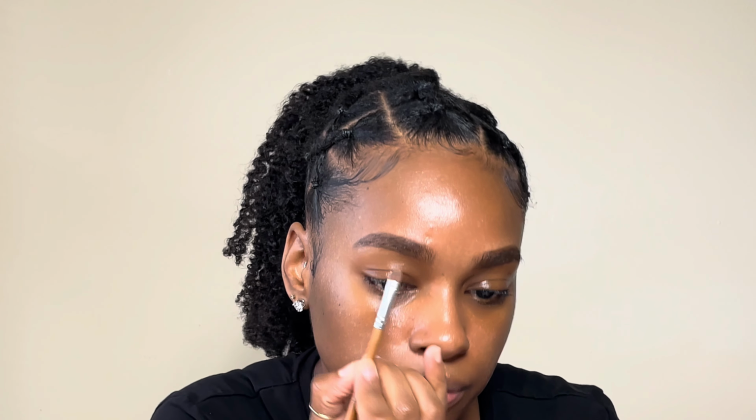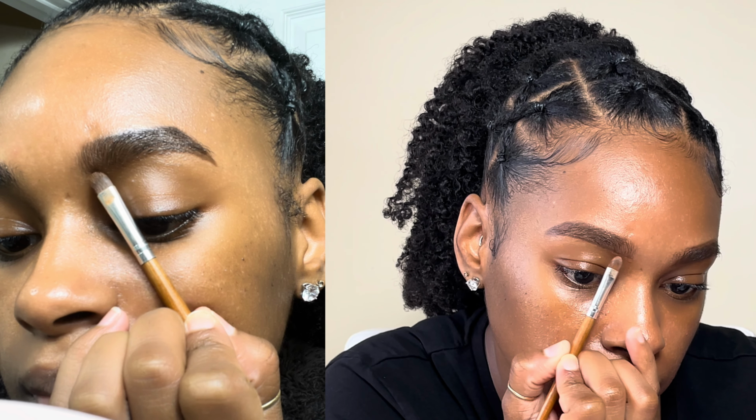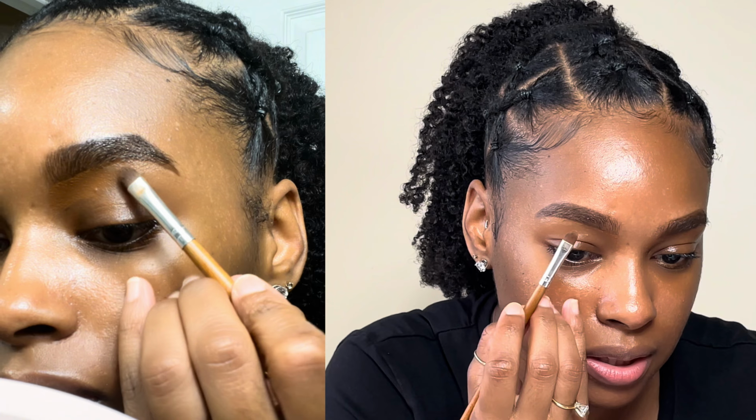Not too much. And I just start to carve. And because I erased that front of my line with the spoolie, if I still can see the residue from it, I'll go on top of it to go ahead and erase the rest of it, if that makes sense. But if you like for your line to show, then you just go directly under it and clean up.